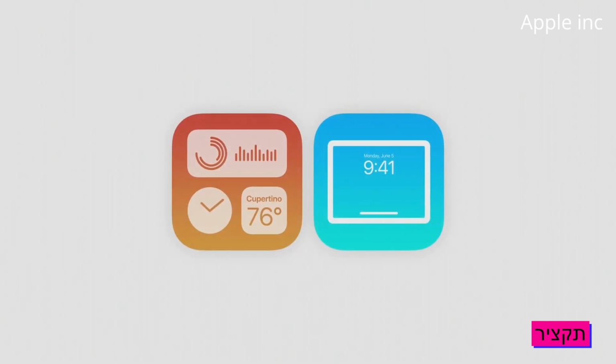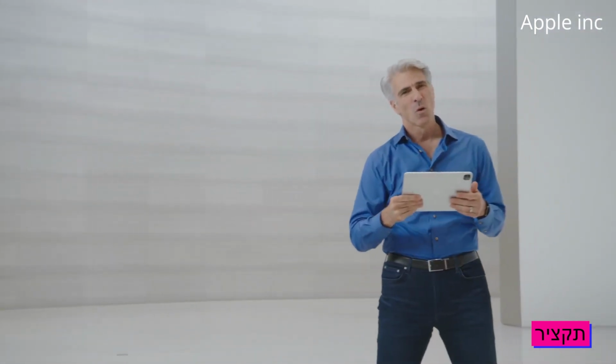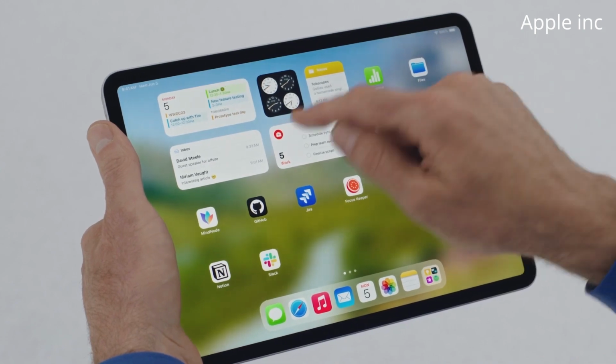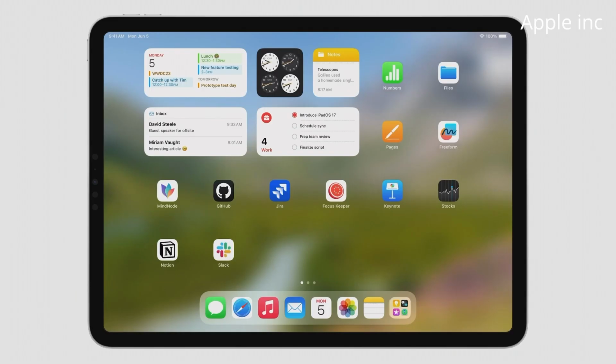And making iPad even more capable, starting with widgets and the lock screen. Let me show you. Widgets were designed to quickly convey information at a glance. Now, we've made widgets interactive, and I can take action directly in the widget without even opening an app. So I can not only see my reminders, I can also tap one to mark it as complete right here. And as I do, the widget gracefully animates it away.